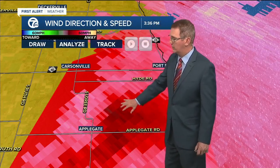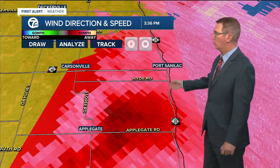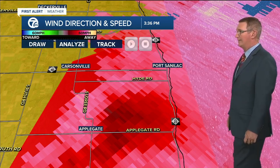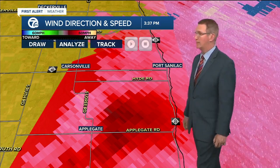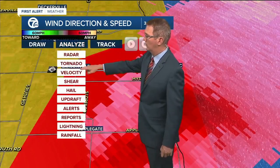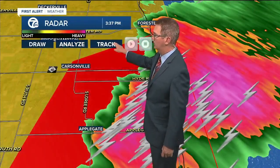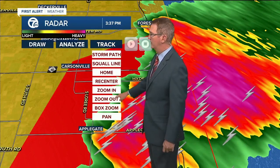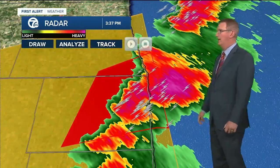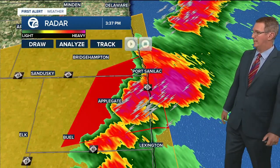Last scan on the radar, it was around Applegate. The scan before that, just to the southwest. Now trying to work a little bit farther to the northeast, but again, headed toward Port Sanilac. So not good news there. Everybody in this area should be taking cover, and I'll put it back into radar mode so you can see what's going on here. And I'll zoom out just a little bit so you have some perspective here of what's been happening. But this is a problem for Port Sanilac down through Sanilac County.